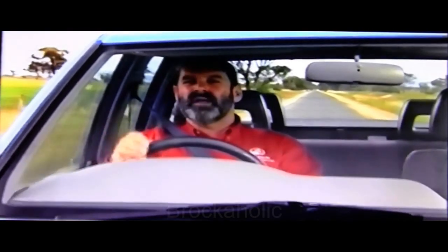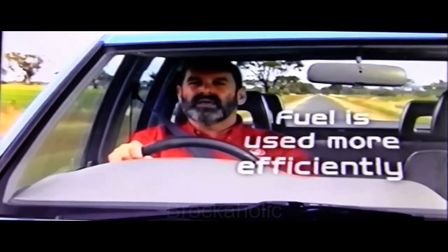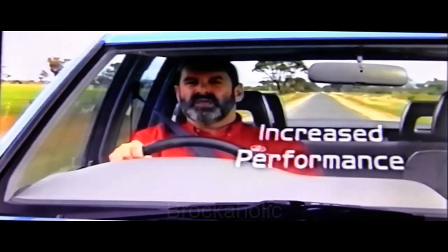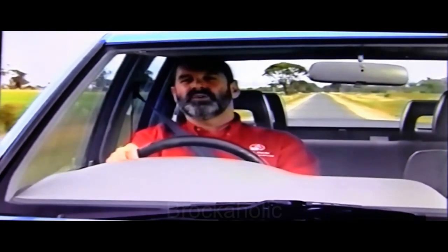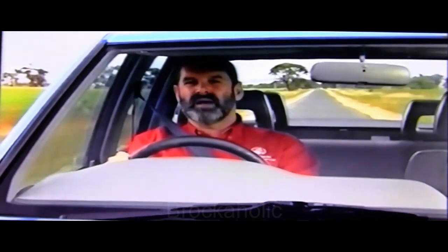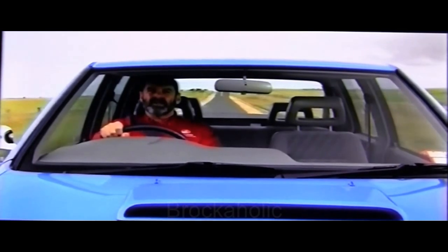This means a better burn pattern, and that means every drop of fuel is used more efficiently, and that means increased performance. And if we increase performance, it means that we save fuel. And if we save fuel, we save your customer money. Here we have the next feature that provides an increased performance benefit.